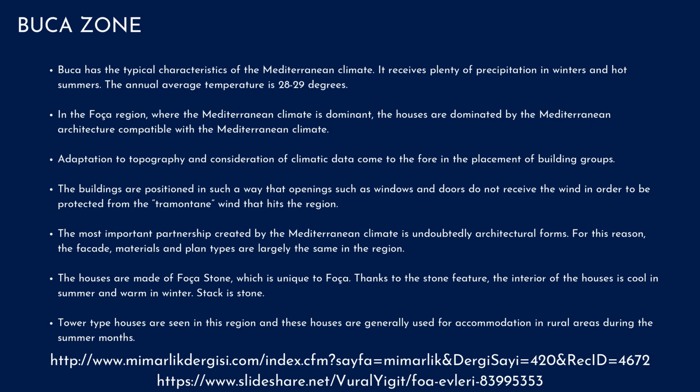Buca zone. Buca has the typical characteristics of Mediterranean climate. It receives plenty of precipitation in winter and hot summer. The annual average temperature is 28 to 29 degrees. In the Foça region, where the Mediterranean climate is dominant, the houses are dominated by the Mediterranean architecture compatible with the Mediterranean climate. Adaptation to topography and consideration of climatic data come to the fore in the placement of the building groups. The buildings are positioned in such a way that openings such as windows and doors do not receive the wind, in order to be protected from the tramontane wind that hits the region.